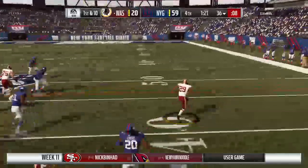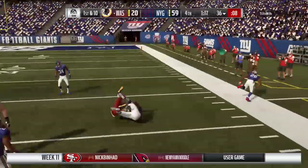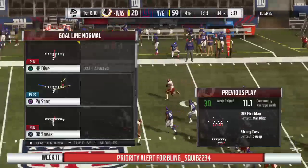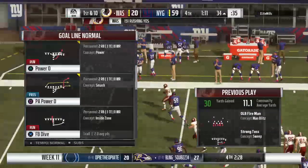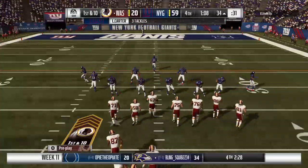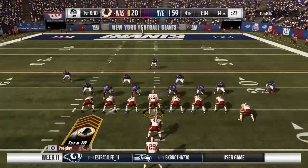Geis receives the pitch. Room to run past midfield, and finally taken down at the 34. All told, it's an even 30 and a first down. We'll definitely see some open running lanes, and he's taking advantage of it right now, but that shouldn't be a surprise. Defense has the lead. They're playing for the pass first.